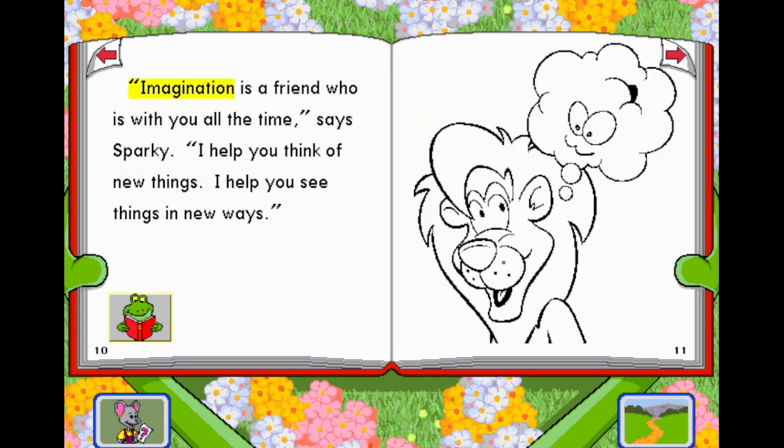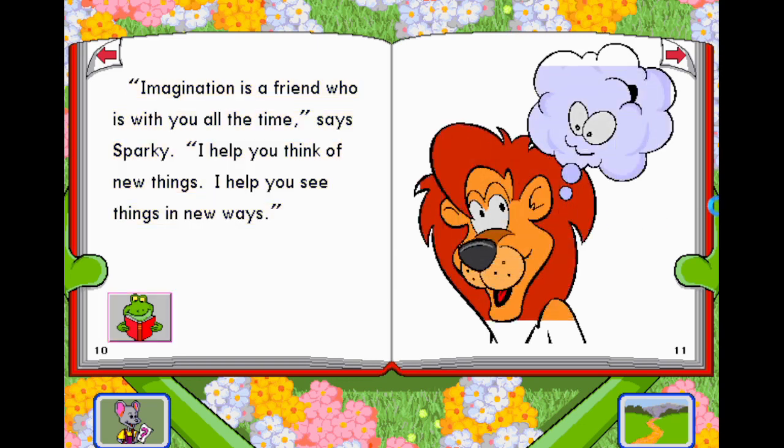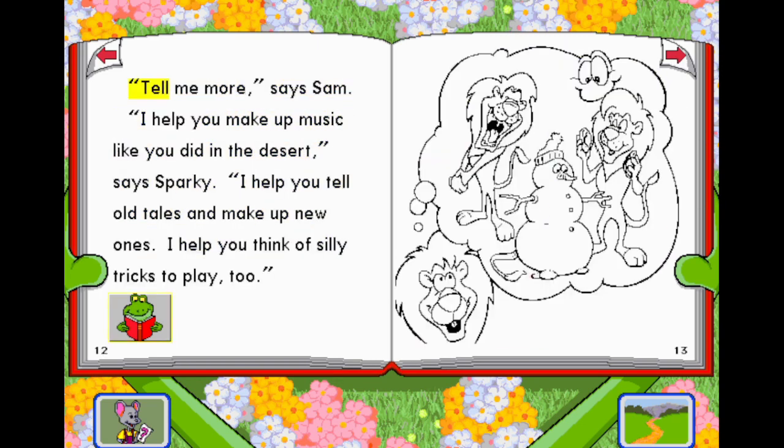Imagination is a friend who is with you all the time, says Sparky. I help you think of new things. I help you see things in new ways. Tell me more, says Sam. I help you make up music like you did in the desert, says Sparky. I help you tell old tales and make up new ones. I help you think of silly tricks to play, too.